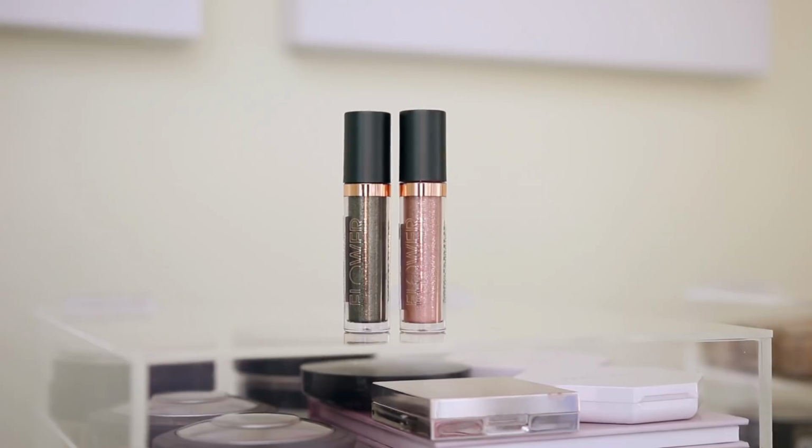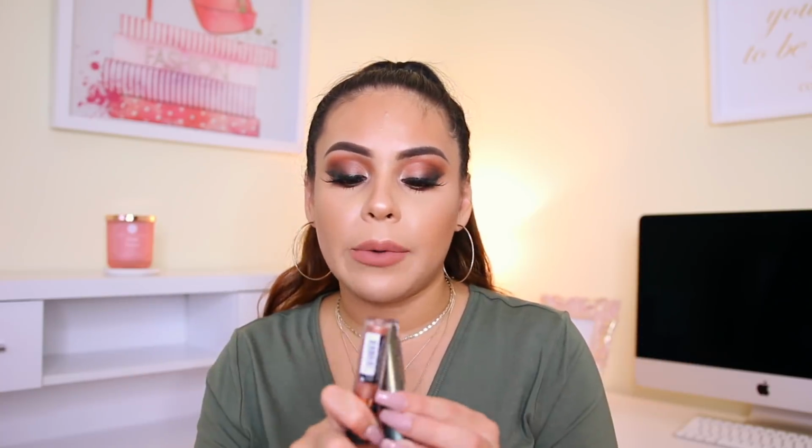The next thing that I got is the Flower Beauty Glitter Eyeshadows. These are the Warrior Glitter Shadows. I picked up 2 shades: one is in Camo, the other one is in Blade. Of course, I had to get these. They remind me so much of the Stila Magnificent Metals Liquid Shadow, so I'm really, really excited. I feel like a lot of drugstore brands have been coming out with stuff like this. I know Pixie has some glitter liquid shadows like this, and now Flower Beauty. They had a ton of really beautiful colors, but I went with the 2 that I felt like were me.